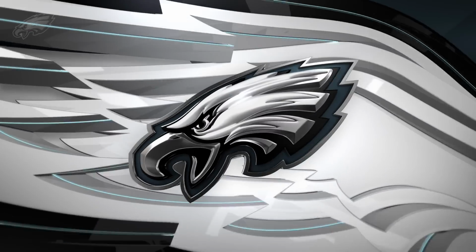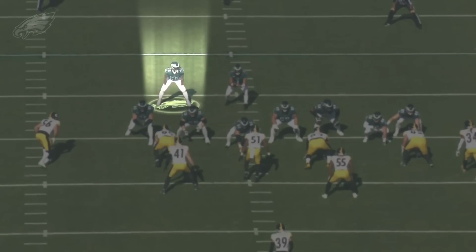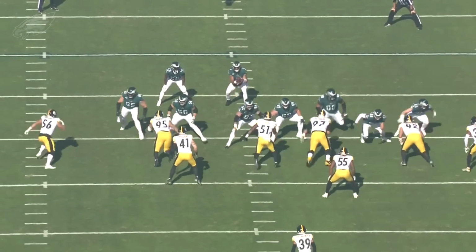I thought Miles Sanders was great against the Steelers. Kenny Gainwell chipping in as well. Here are a couple of my favorite blocks from the running backs in this game. The Eagles were outstanding against the blitz, and a big reason why, the running backs and pass protection. This showed up early in the game.